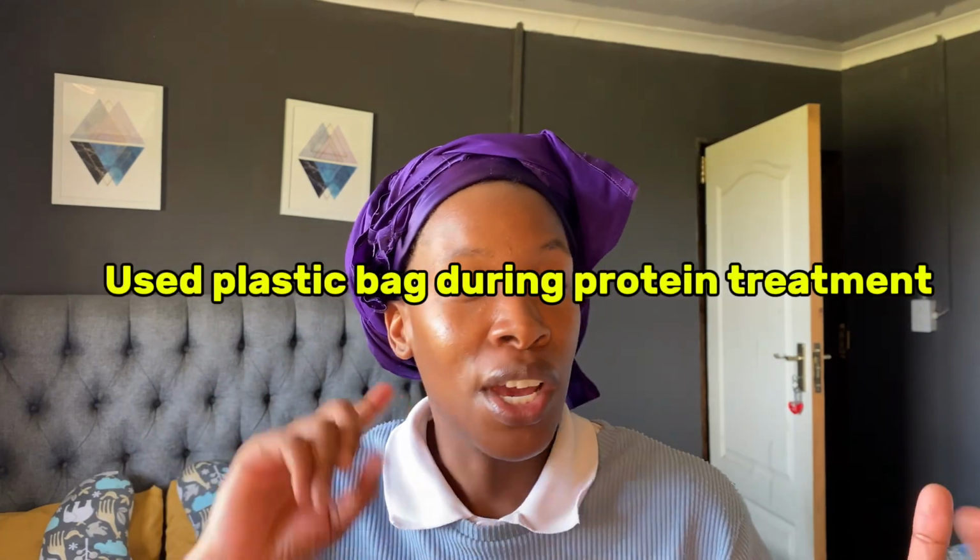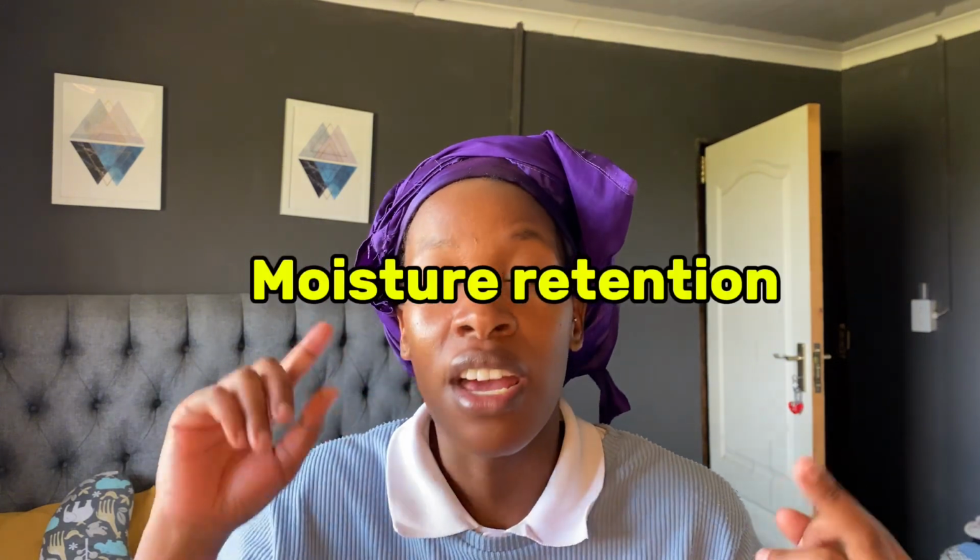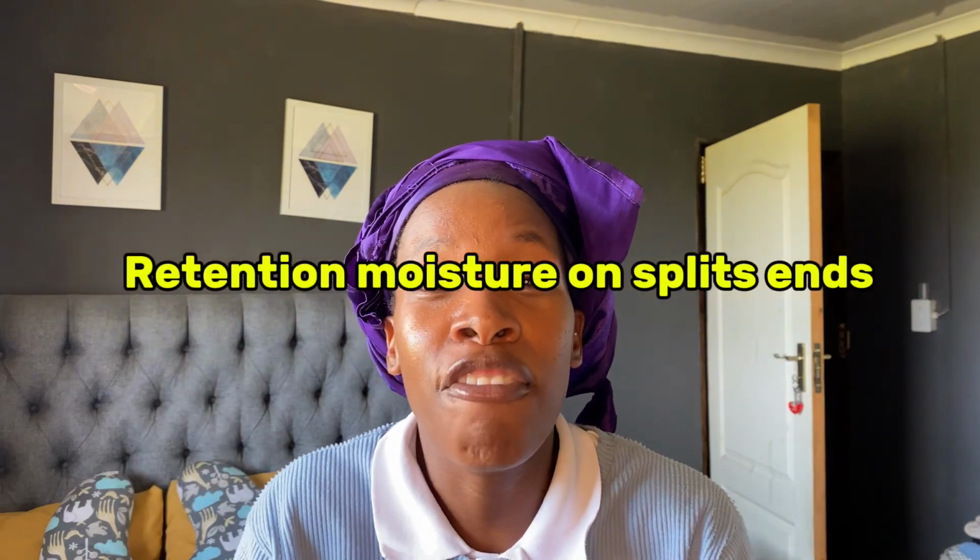When it comes to natural hair care, we're always on the lookout for an innovation, a solution that works and won't break our bank or keep us broke. And this hair care hack is going to change your routine and put your hair care game on another level. By just using a plastic bag, I've been using it during the protein treatment, during retaining moisture, and when I'm trying to retain moisture on my split ends. I've been using the plastic bag a lot in my hair care tips.